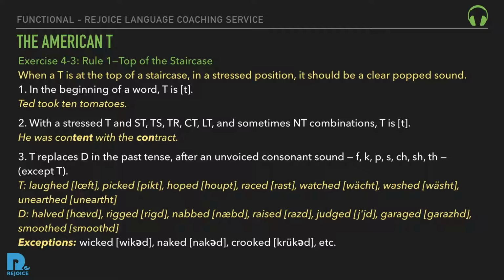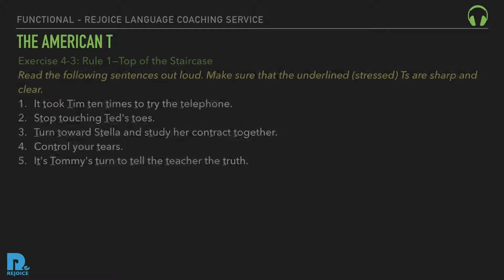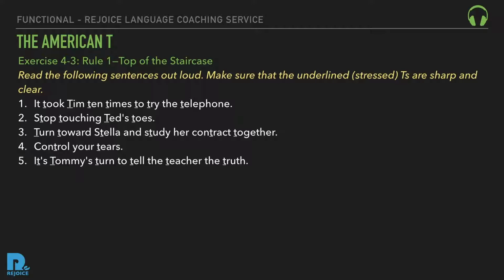Read the following sentences out loud. Make sure the underlined, stressed T's are sharp and clear. 1. It took Tim 10 times to try the telephone. 2. Stop touching Ted's toes. 3. Turn toward Stella and study her contract together. 4. Control your tears. 5. It's Tommy's turn to tell the teacher the truth.